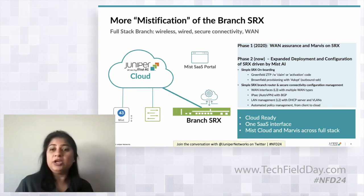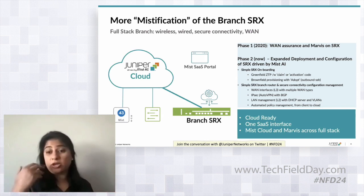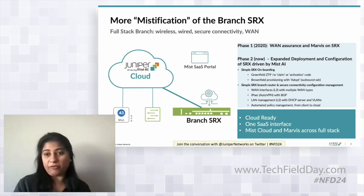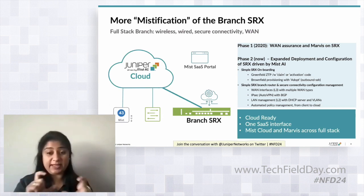What we've also done this year is the entire mystification of that gateway portfolio, where just like an AP, you claim, scan a QR code or put in an activation code, or just like you saw on the 4400 and what we did with the EXs last year, where we've completely cloudified them so they can be plug and play into the Mist network. You saw a real-time demo of that. The exact same experience is now coming to the SRX, where we can make the entire access network truly plug and play.